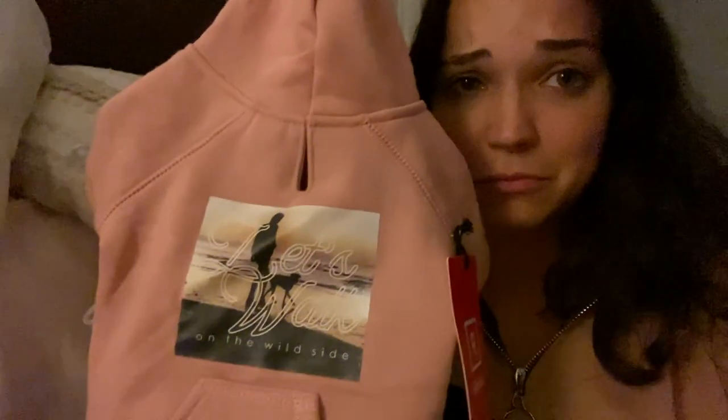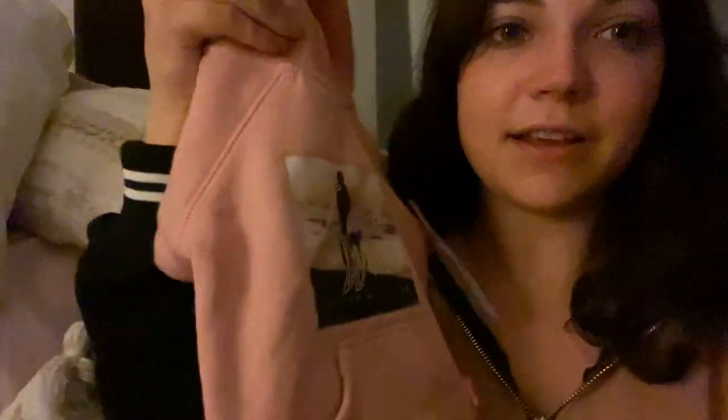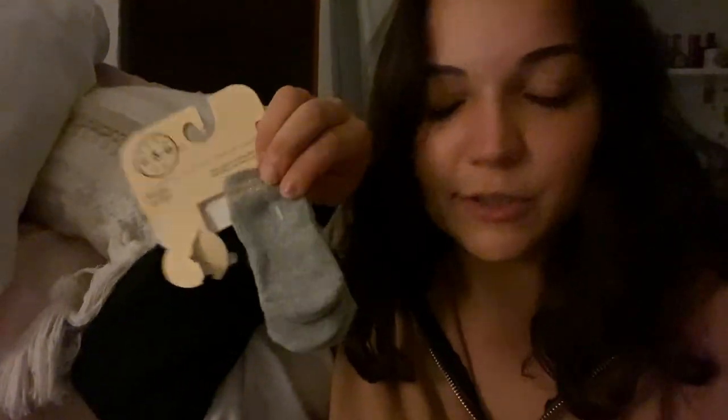This is so cute. We got her this little hoodie. It was the only thing in her size. She's an extra small, really an extra, extra small, but the extra small will fit and she'll grow into it. And look at the little tassels. So cute. And it says, "Let's walk on the wild side." It's like a cozy little hoodie for when we go out since it's getting colder. Here are the other socks. They're just gray with little sparkles.